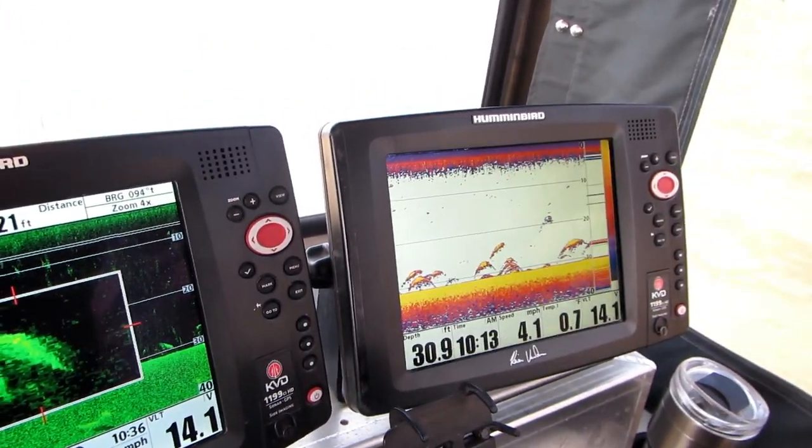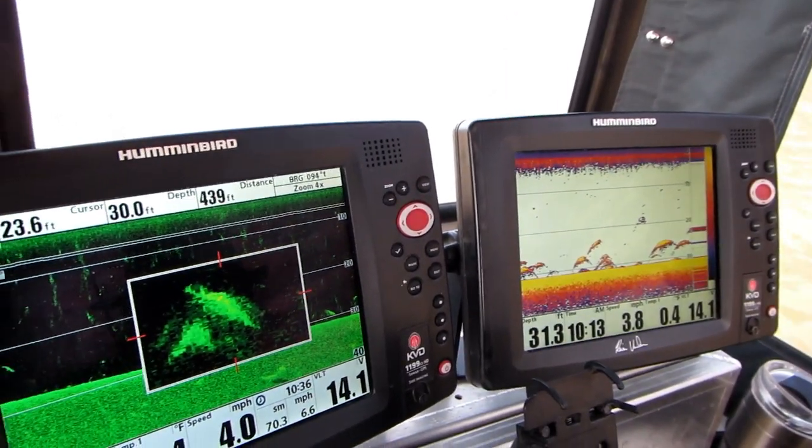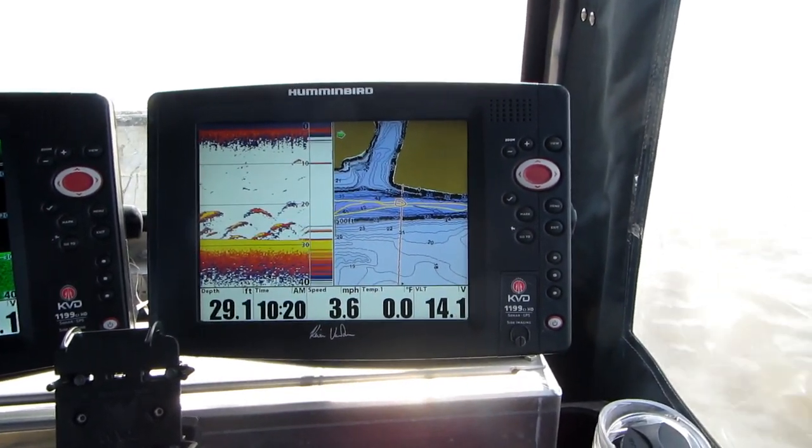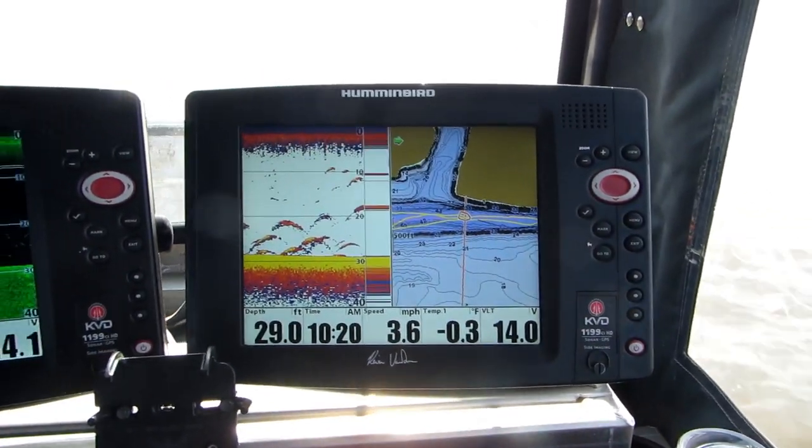When we got to our new location, not only did we find more fish, but the fish that we found were suspended further up off the bottom and should be easier to catch.